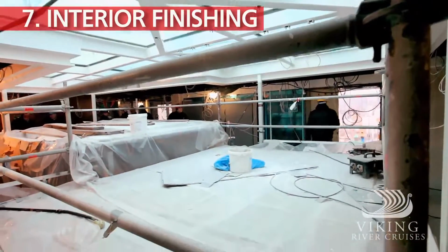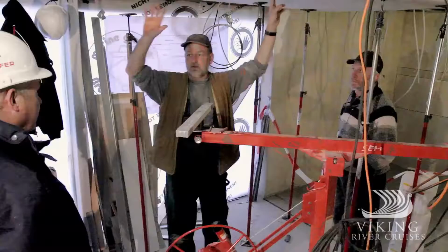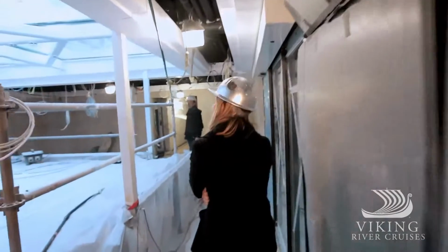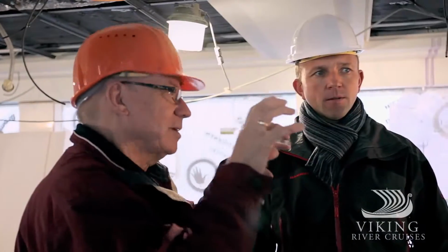Finally, during the interior completion stage, the vessel is abuzz with activity. As rooms are finished, systems are checked, electrical is tested, and the team methodically steps through what's known as the snagging list. The snagging list, they're famous, thousands of comments. Every little damage, everything has to be remedied. Details everywhere, you have to go for the details. That's the way to get a good product.